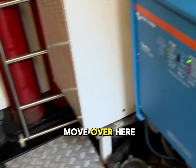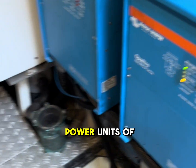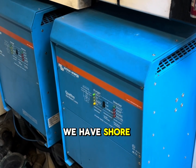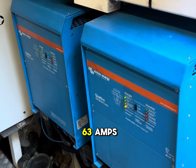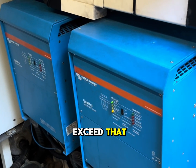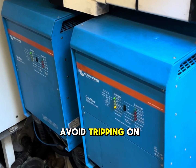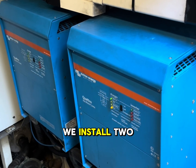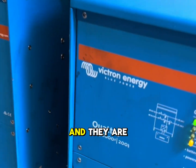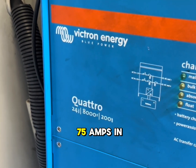Then if we move over here, we go to the central power unit of the boat. We have shore power coming in. Maximum connection is 63 amps, and sometimes we exceed that. And to avoid tripping on the shore side, we installed 2 Victron Quattros, and they are 8 kilowatt each, so a total of about 75 amps in total.